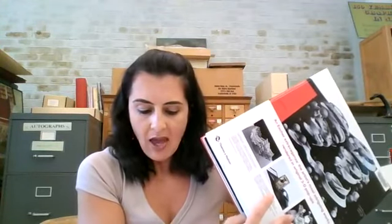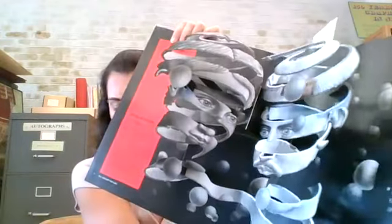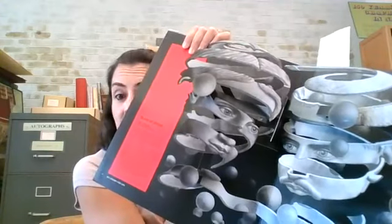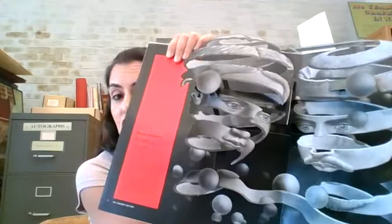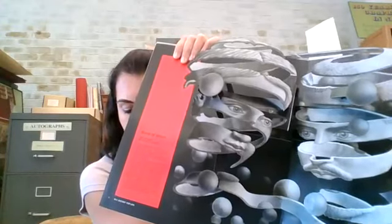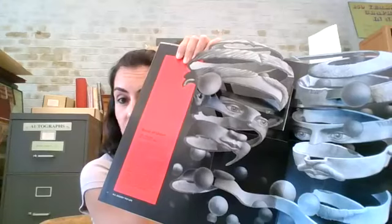Next is one called Bond of Union. This was done in 1956, and it shows the heads of a man and a woman represented as spirals in space. It suggests the infinity of time and space, and this work was inspired by H.G. Wells' The Invisible Man. The piece explores humanity and the bonds that hold people together.